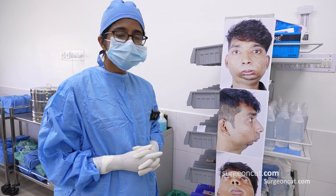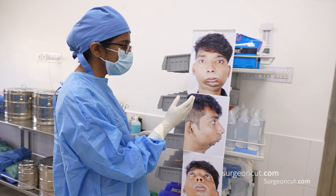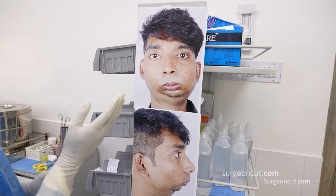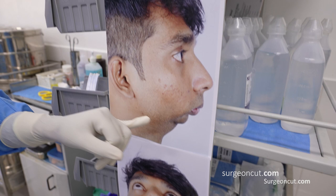Alright, so the images you see here are of a patient with a unilateral left-sided TMJ ankylosis. How do we know it's the left side? Because in the straight profile, the ankylosed side always appears normal. The chin is deviated to the normal side. He has a typical classical Andy Gump deformity, which means he doesn't have a chin.